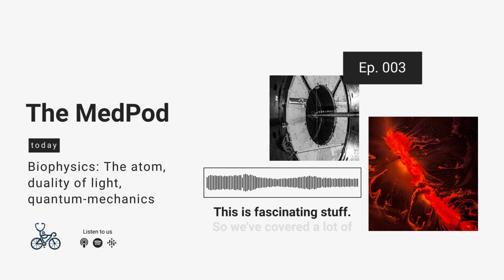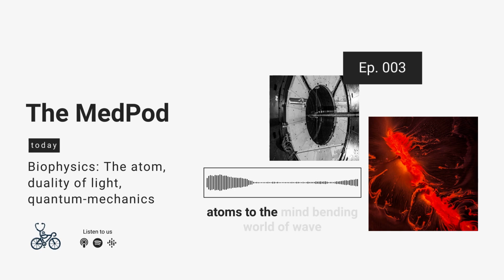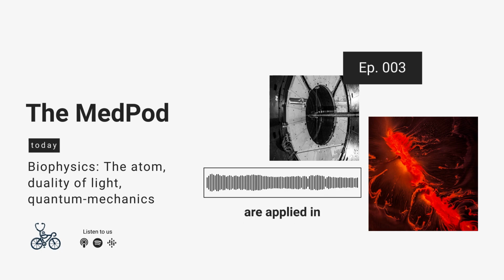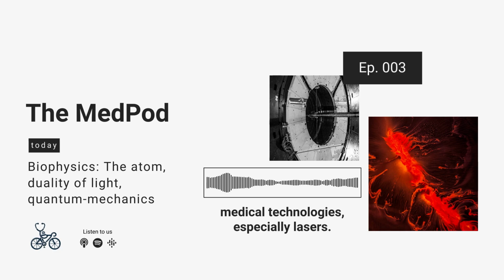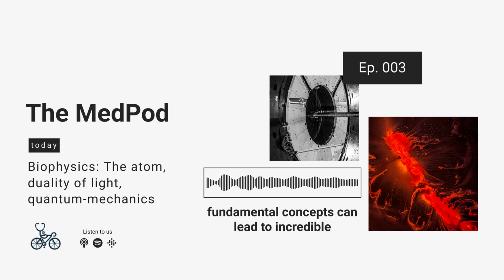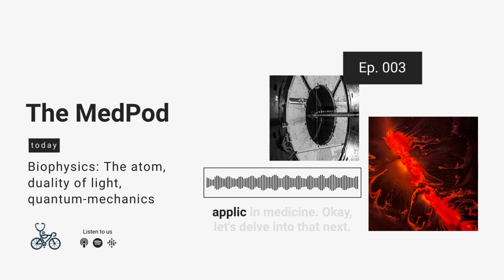This is fascinating stuff. So we've covered a lot of ground here. We have. From the structure of atoms to the mind-bending world of wave-particle duality and those fuzzy electron clouds. I'm eager to hear more about how these principles are applied in medical technologies, especially lasers. Aren't they based on these same ideas about electrons and energy levels? You're absolutely right. Lasers are a perfect example of how understanding these fundamental concepts can lead to incredible technological advancements with direct applications in medicine. Let's delve into that next.